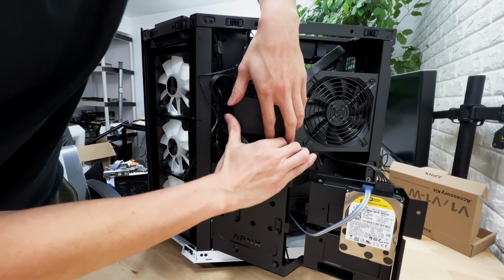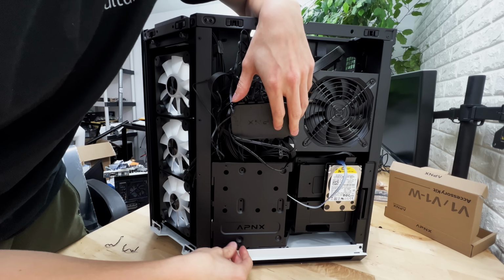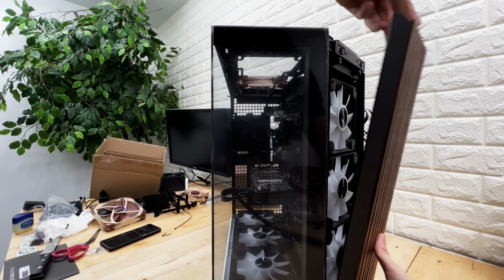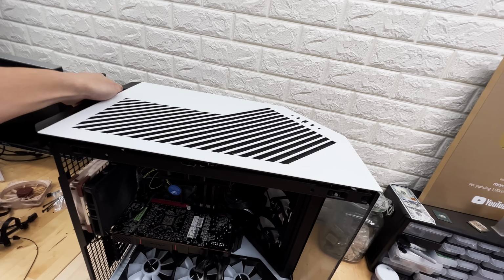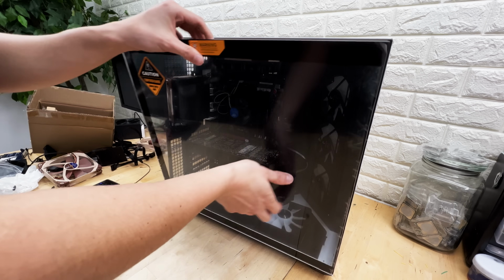We'll take one last look at my final attempt to cable manage this, which is not pretty, but it is functional. And then we'll go ahead and reassemble all of the panels, which are all toolless, meaning that you don't need to rely on a screwdriver or screws to hold it together, which I love.